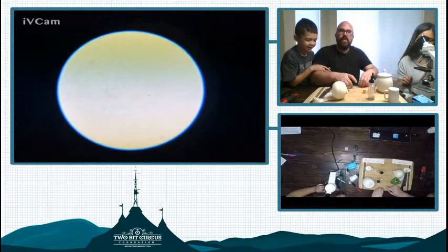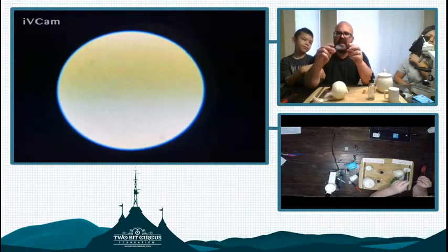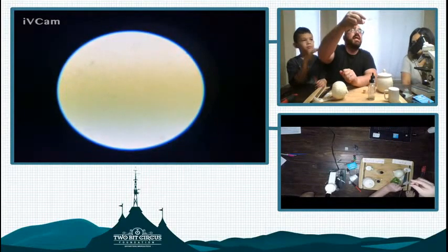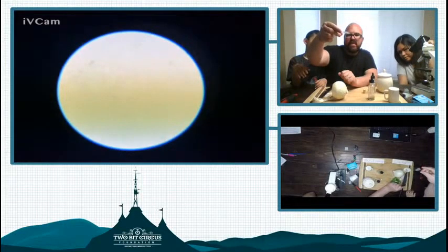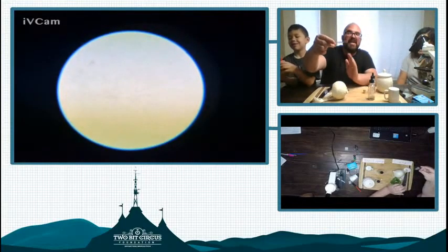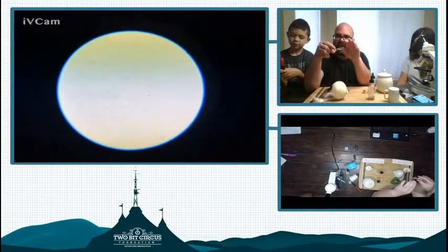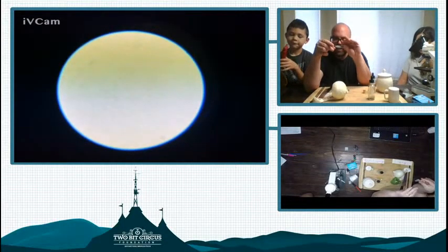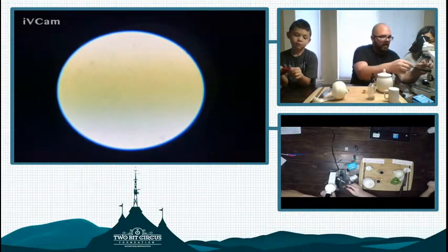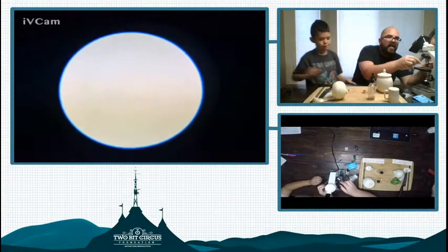Okay, all right. So what we did here, I don't know if you were able to see, it's kind of hard to see something that's clear and so thin. We put a little layer of onion on top of the slide, and then we put a cover on top of the onion, so that it doesn't move around and we make sure that it's nice and flat. Awesome, so we're gonna go back over here, Robert, and let's see what we see.